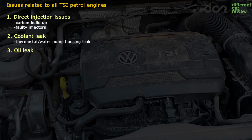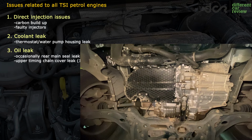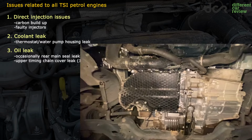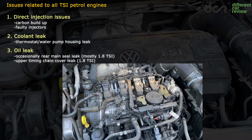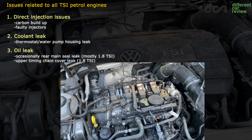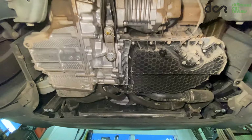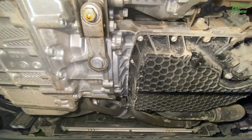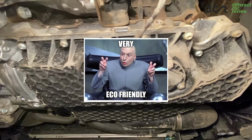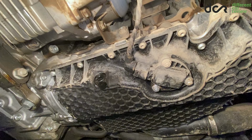Then it's definitely worth checking all the petrol engines for oil leaks as well, since occasionally there are cases of rear main seal leak, which is not the cheapest repair. Plus, the 1.8 TSI engines can have an oil leak from the upper timing chain cover. It's also good to know that these 1.8 liter TSI engines are equipped with plastic oil pans. These very eco-friendly oil pans seem to be holding up fine with no leaks yet.